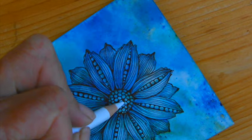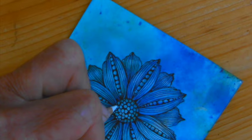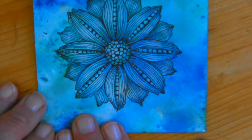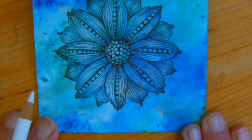This is a problem sometimes, when people are layering, they get too many layers on and it gets this waxy buildup going, and then they can't add any more colored pencil on top. So that's what you have to kind of be careful of. But that wasn't my case, so I am highlighting with my white.